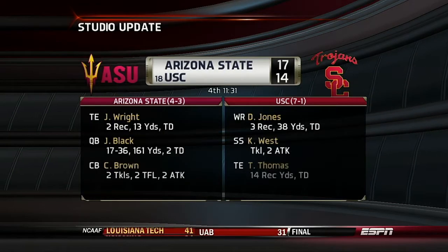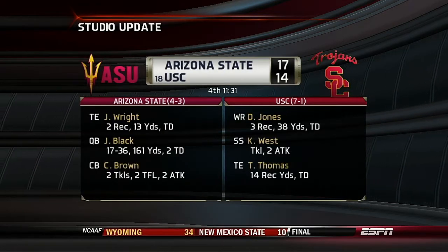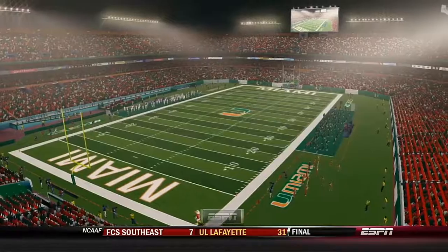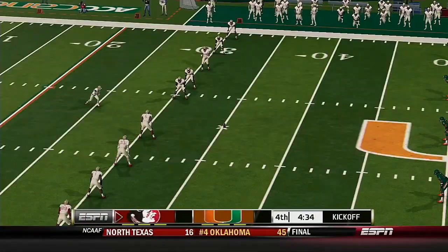In other games, off to LA we go. The Sun Devils unleash their aerial assault and find Pater for a touchdown. And for Black, he's over the 150-yard mark. The Sun Devils have the edge, 17-14, early in the fourth quarter. 2 touchdown ball game here, Reese, 21-7.